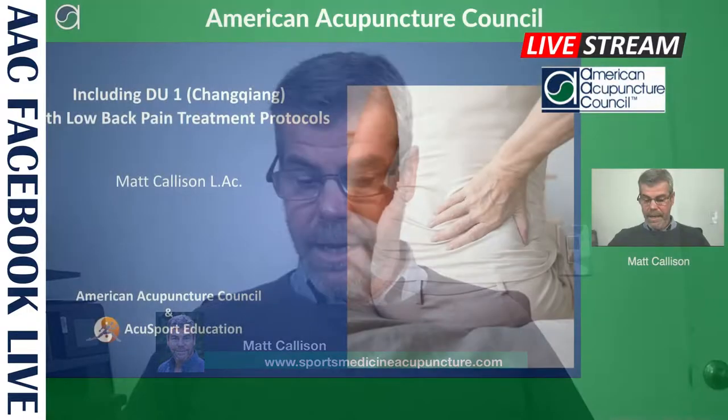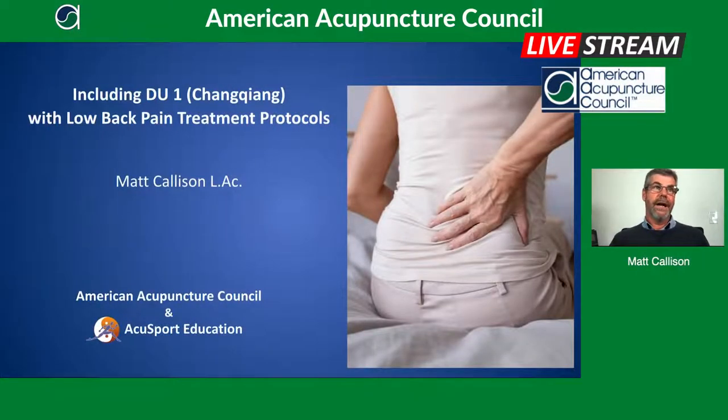Now, of course, that pain is going to end up coming back just because we've only treated one point for about 30 seconds. But the reason why I do that is to show the group that Du 1 is a substantial point to use, and it makes big myofascial changes, an excellent point to use with other acupuncture points for low back pain. So with that, why don't we go ahead and get started then? Let's get into this first slide here. So again, I'm encouraging using Du 1 in low back pain treatment protocols because of its massive ability to make big changes in the myofascia.